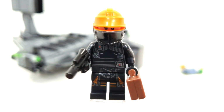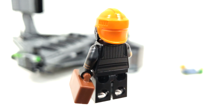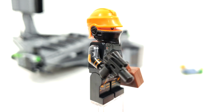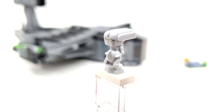And speaking of the helmet mold, which is brand new as of the first appearance of Fennec Shand, I believe, is dual molded, and I love it. It's a great, great mold. And finally, to finish us off, I never imagined that we would get this little guy in LEGO form, but it just really makes me so happy to see him.